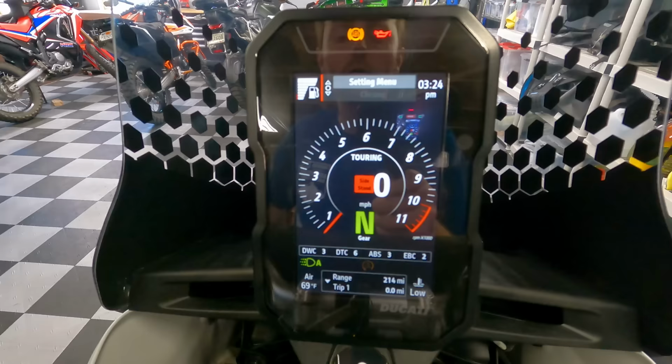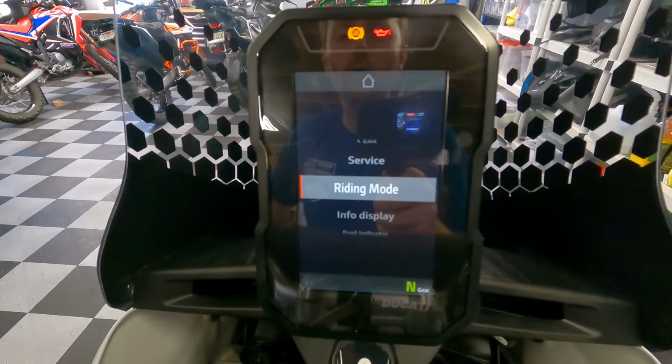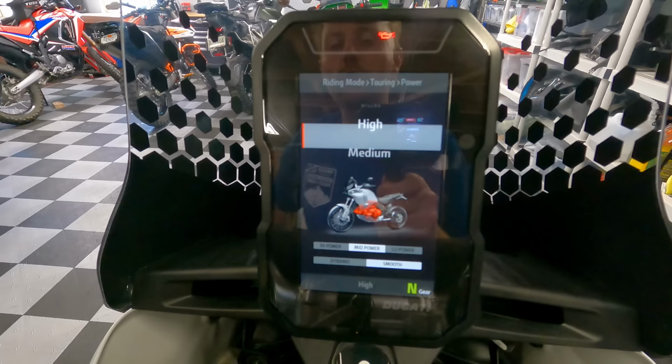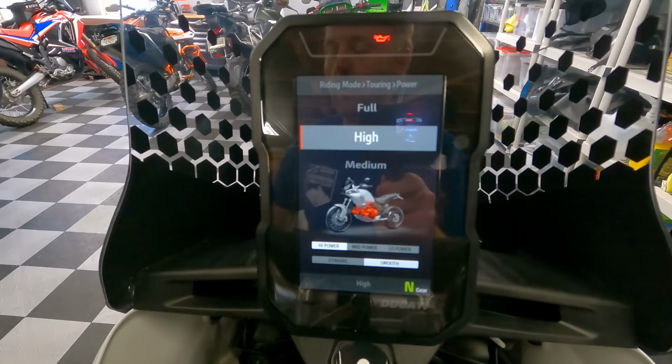So if you did want to configure your modes, what you do is you go in here to the settings menu, you go into riding mode, you go into the mode you want to customize, and then you can select how you want to set this up. So power lets you choose between, I think it's 75 horsepower and 100 horsepower, but you also can change the throttle response. Here you see dynamic or smooth throttle response. So anyway, let's go out of that.